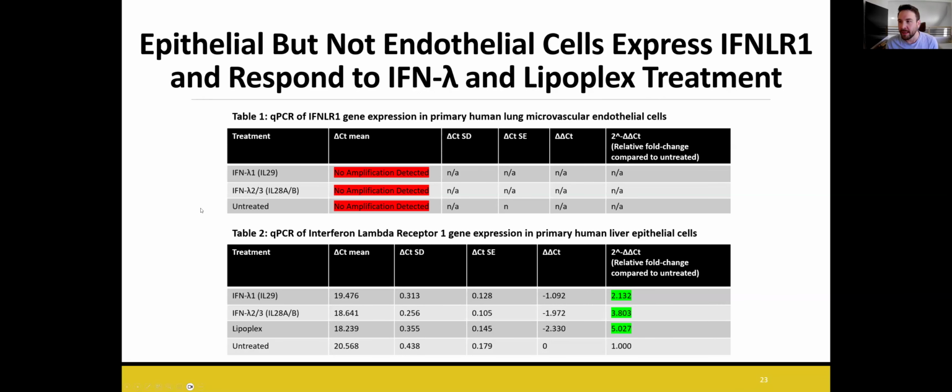That's most likely just because working with endothelial cells in culture is extremely variable, and their gene profiles change almost immediately once they've been harvested and plated. So we didn't really rely too much on these lung experiments, and instead we moved on to human liver epithelial cells. The reason we chose the liver epithelial cells is because the liver is the primary MPS organ, the primary organ that's going to be clearing nanoparticles from the circulation.